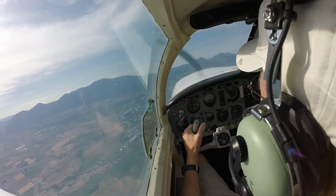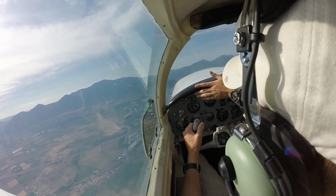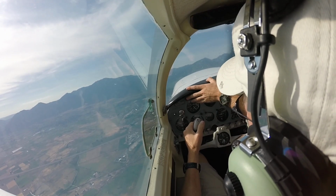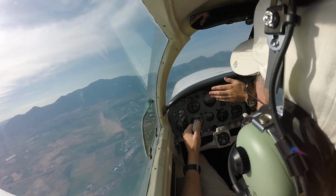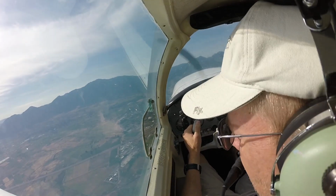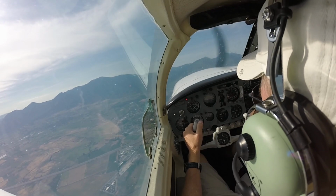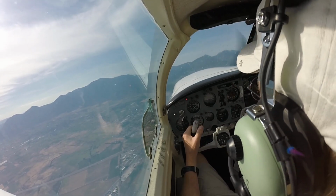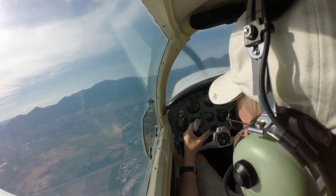We do seem to have, and this is a problem that's existed for a couple weeks now, I thought they got it fixed, but we have a gear unlock light on right now. It shouldn't be on, and the gear is working properly. When the gear is down and locked, the green light will come on. Okay. I'll talk to Constantine about getting that fixed though.